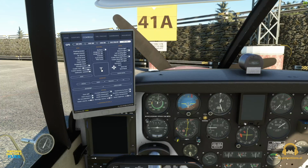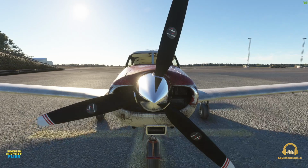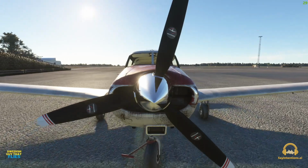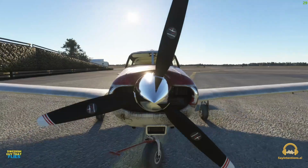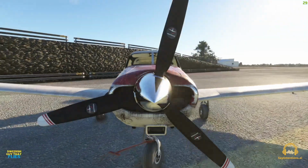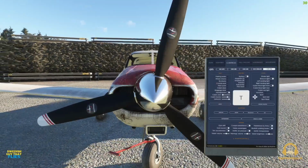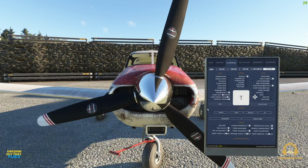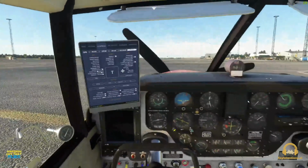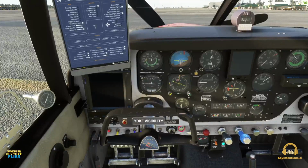Let's start to roll back the airplane a little bit. We don't have the parking brake, so we can actually roll it like so. Makes it a little bit easier to taxi out when it's time. Here we are. Okay, let's get ready to start.